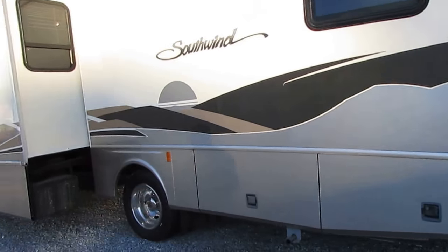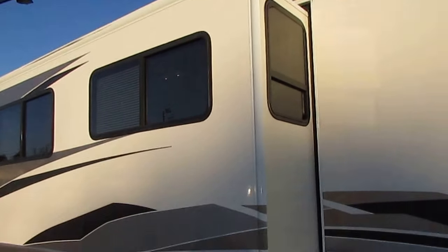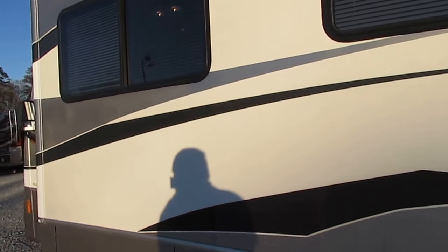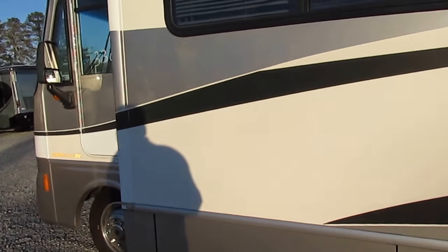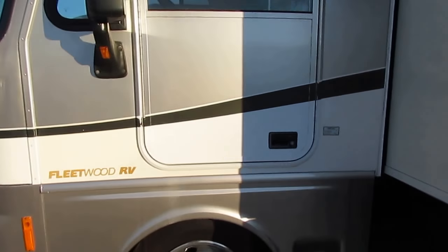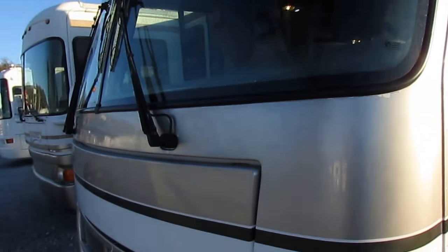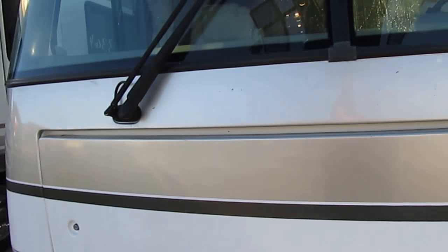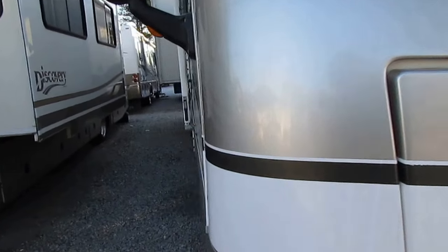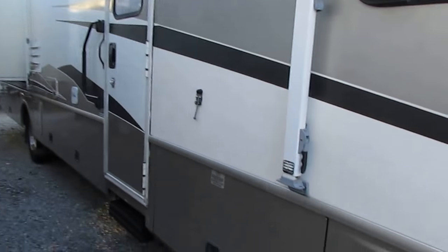Roof access. Excuse me, folks. This slide out does not have a topper, but the other one does. Got the optional driver's door. 305 horsepower, 420 pound-feet of torque. Glass looks great. A little bit dirty. It just came in and it's pretty cold out here to wash one, so we haven't washed it yet.